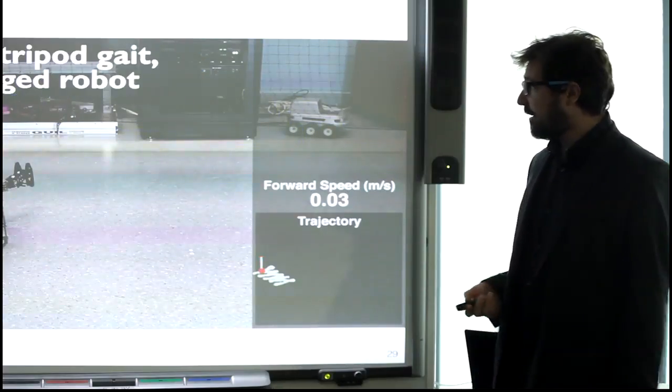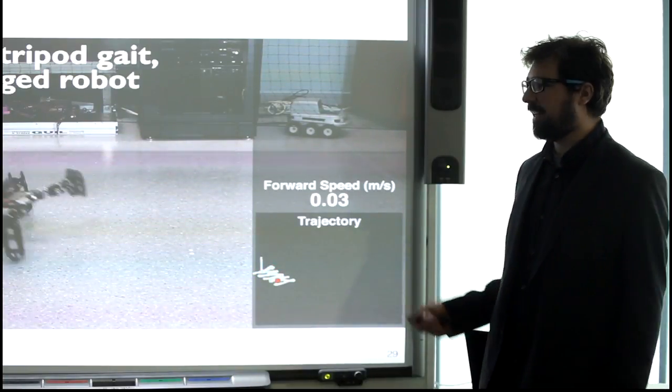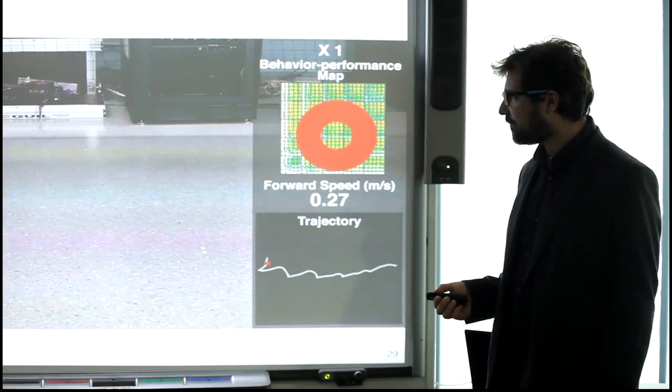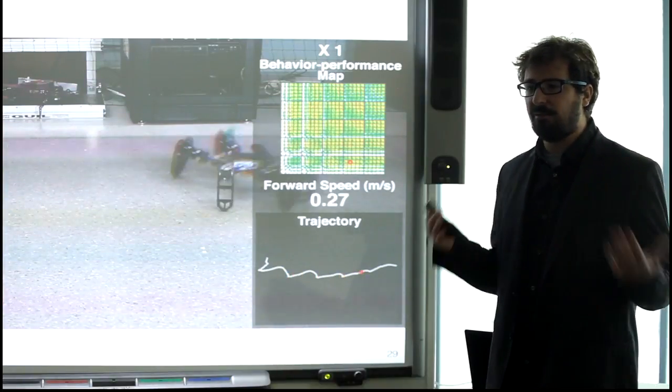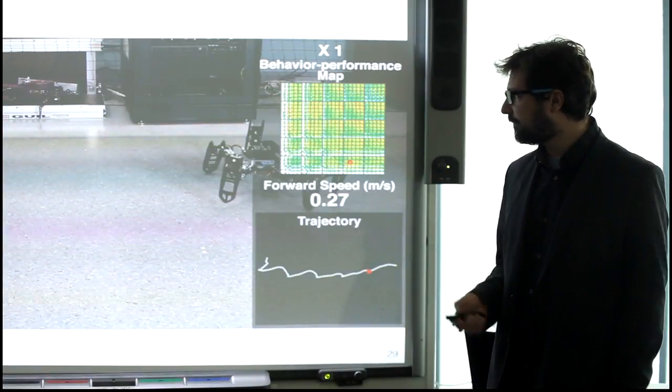So we tried this on other damage. In this one we cut one leg in half, and as you can see it doesn't work anymore. And after 25 seconds, we can walk again. And again we can observe the creativity of this process. We work in a very different way.